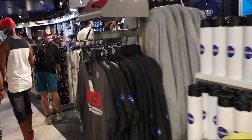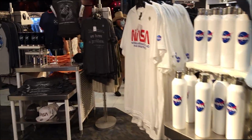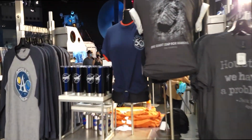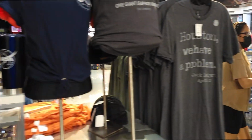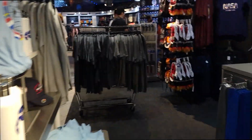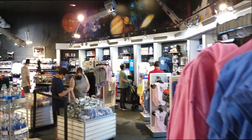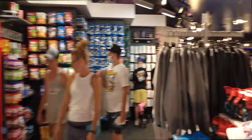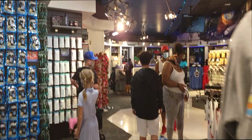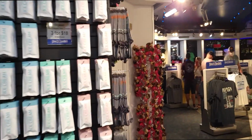So here it is. A lot of NASA memorabilia. They do have some Apollo stuff, like right over here, for the 50th anniversary. They've got stuff over here for kids. They have some snacks and drinks. And then some other stuff over here. It's not a big one, but it's not so bad either.